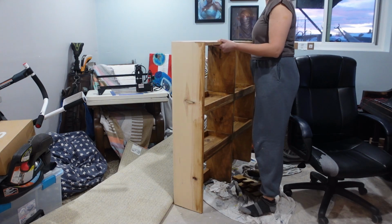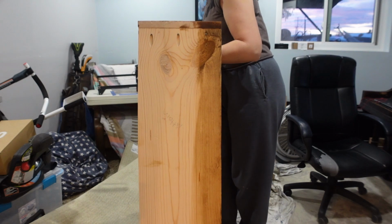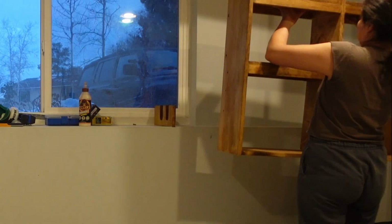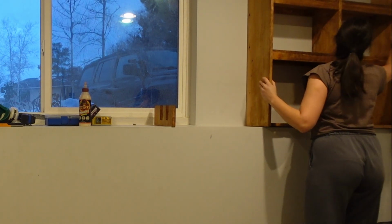This is the final day of the project. I just have to install this second set of shelves. The process for these shelves were very similar to the first set of shelves, and so I was able to get it done fairly quickly.